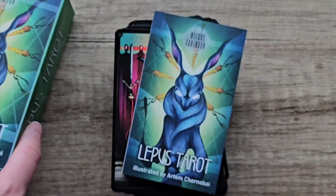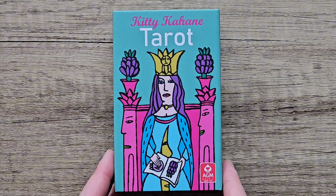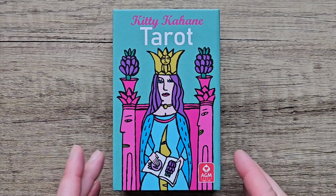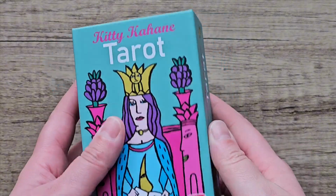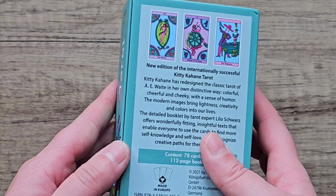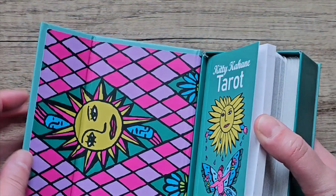Very cool, I love this deck. This deck is one of my all-time favourite decks. I absolutely love this. This is the Kitty Kahane Tarot. This is the newest edition. I do have the old edition stored as my backup. I started using this new edition that they came out with. It was by AGM. The other one came in like a cardboard lift-up box, and this one's been revamped with a better box and everything, and I think it's really cool.